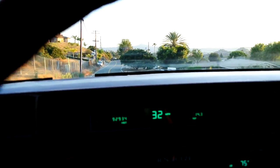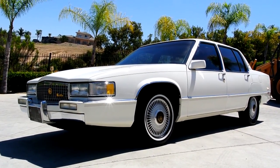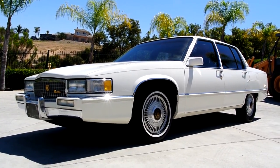You give it a little pop and you're at 30. I'm gonna slice the interior in now and show you that. It's a beautiful car. Everything on it is just as nice as can be.